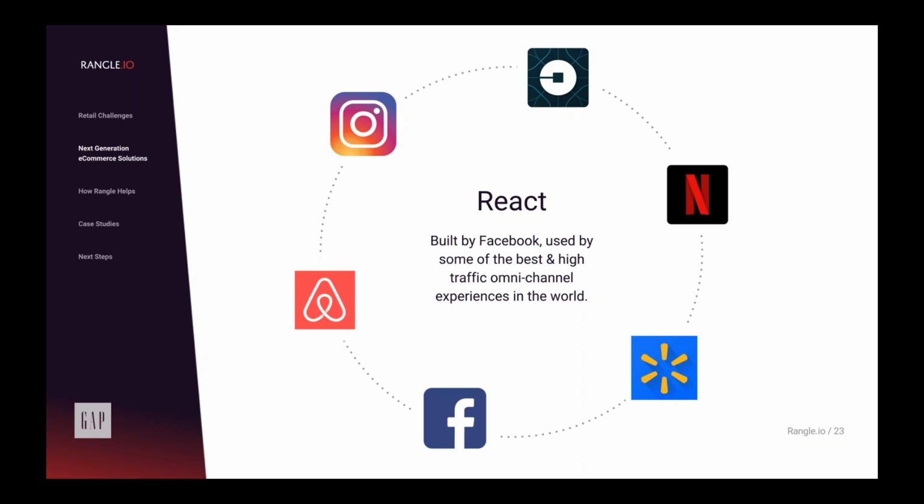So Facebook built this basically to serve their needs, and then open sourced it for the rest of us to use. And there are some pretty big brands and pretty good experiences out there that have actually adopted React. When we look at who they are: Airbnb, of course, Instagram, which is now part of the Facebook ecosystem, is all React. We have Uber, we have Netflix, and of course, any retailers on the call here will definitely recognize Walmart as one as well.